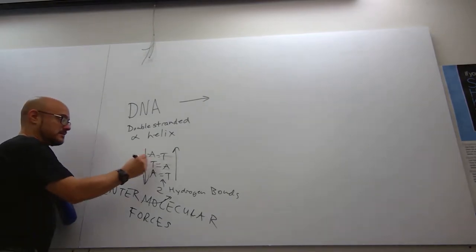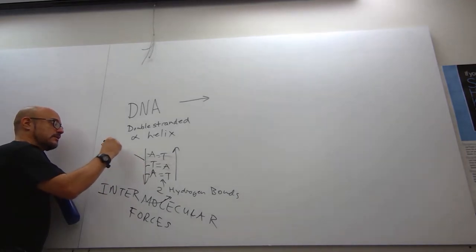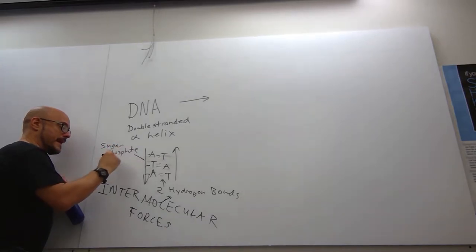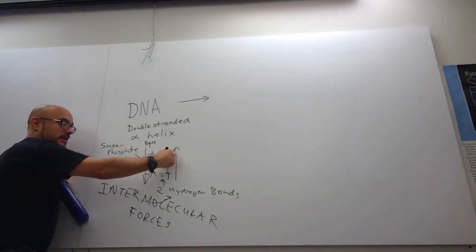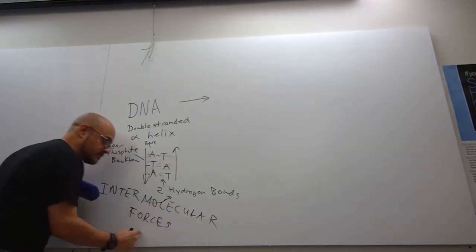Each of these are bases. And that line is actually the sugar phosphate backbone. And then remember I told you that the base of each nucleotide is going to be reflected inward so that the base of the other strand will associate in hydrogen bonding, which is a form of intermolecular force.